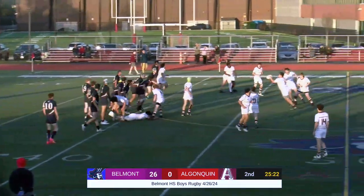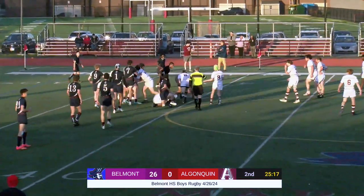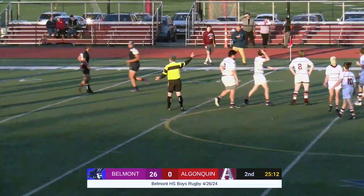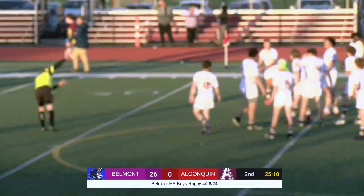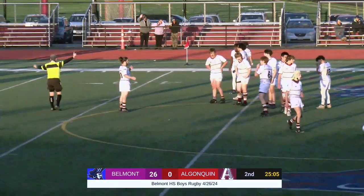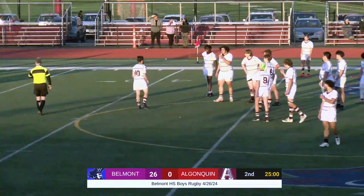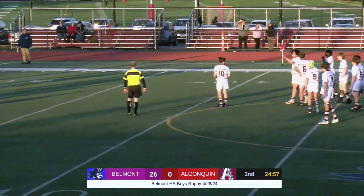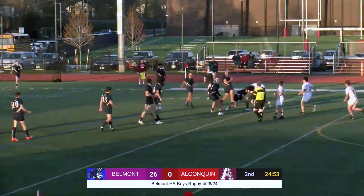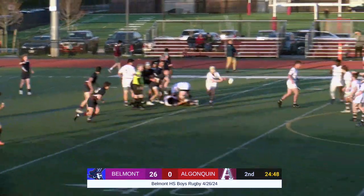Nice pace into that ruck by the Algonquin 18. Oh, 15, excuse me. Belmont penalized again for offsides. So the Marauders are giving up a lot of meters here on penalties. And tap and go. Algonquin wants to continue to run those forwards ahead.